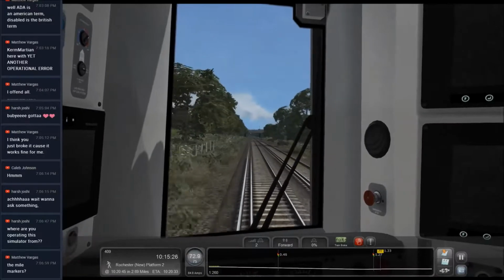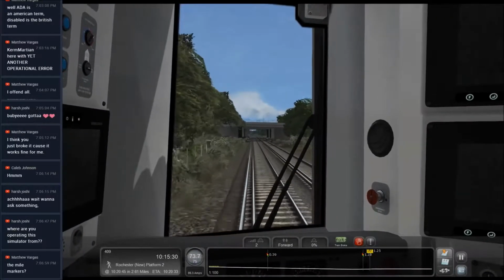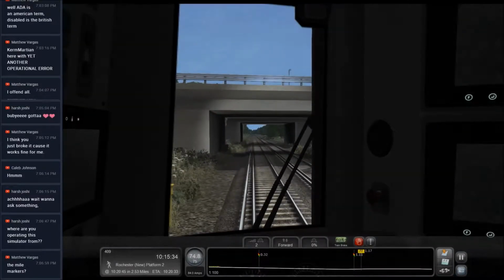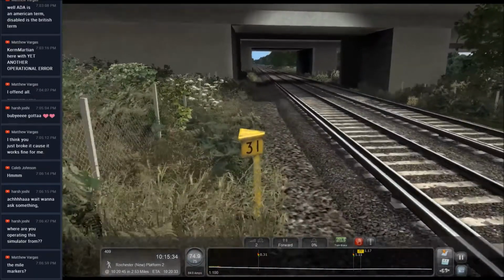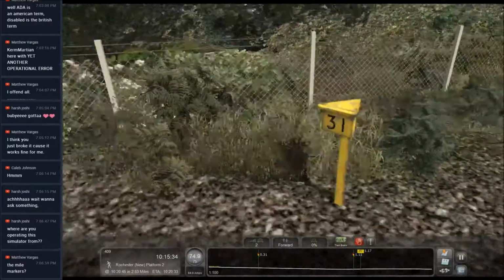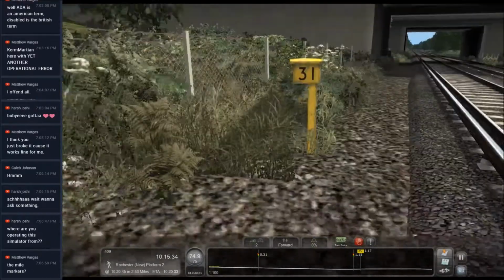But those are mile markers? Okay. They didn't look like mile markers. They look too small to be mile markers. Those things. Oh, they are mile markers. Look at that. They're so small. US mile markers tend to be whiter, taller, and larger.